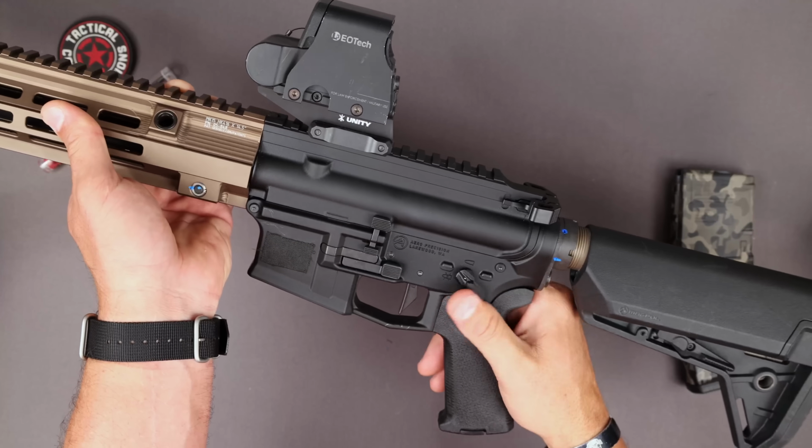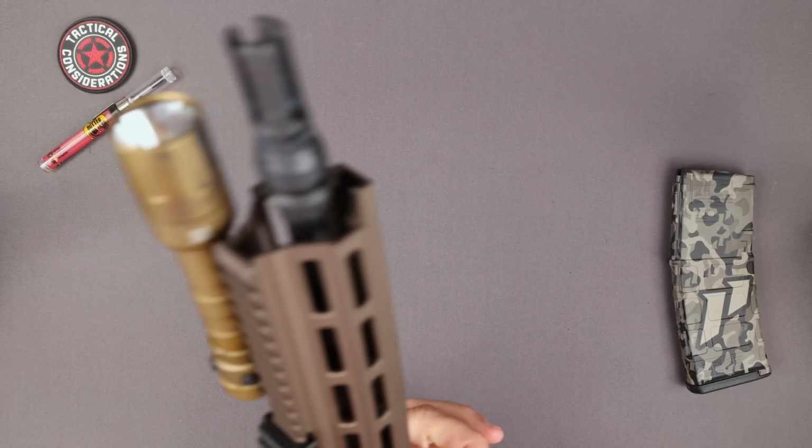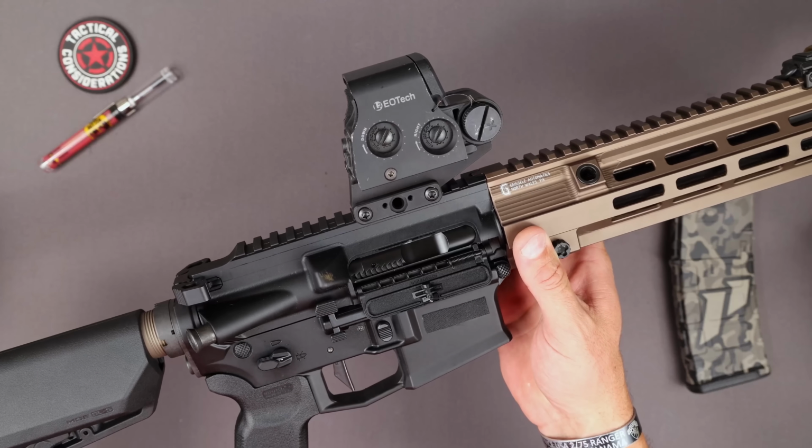A BCM QD backplate, Geisley buffer tube, Geisley Super 42 and H1 spring system in there, and the furniture is a Magpul K2 grip and a Magpul MOE SLS stock, all of which are some of my favorite pieces to put on my rifles these days. And it's finished off out front with a Chemo muzzle device from Sons of Liberty Gunworks, but I honestly think I'm gonna change that to the Huxworks so I can run that Flow 5.56 can on this thing because it just seems to be a really solid rig.